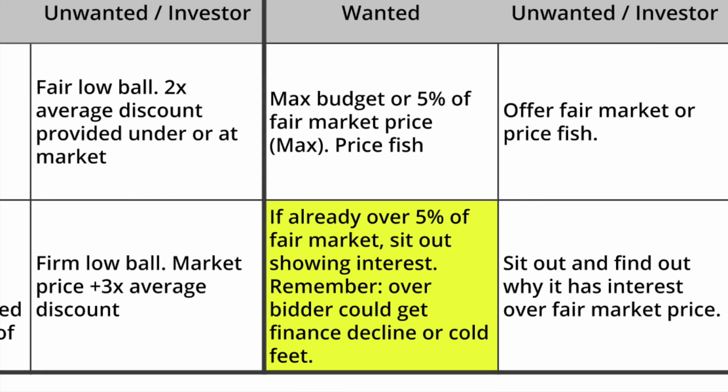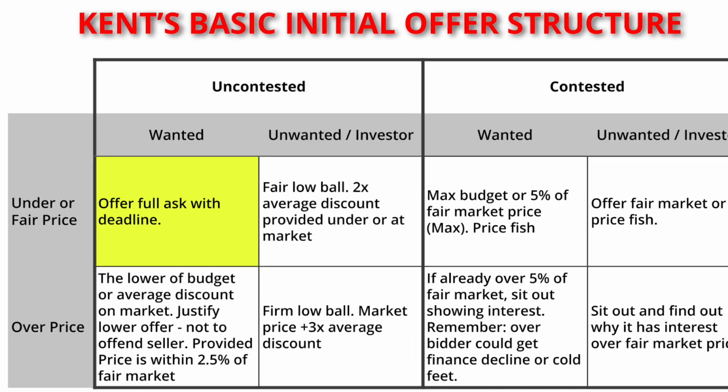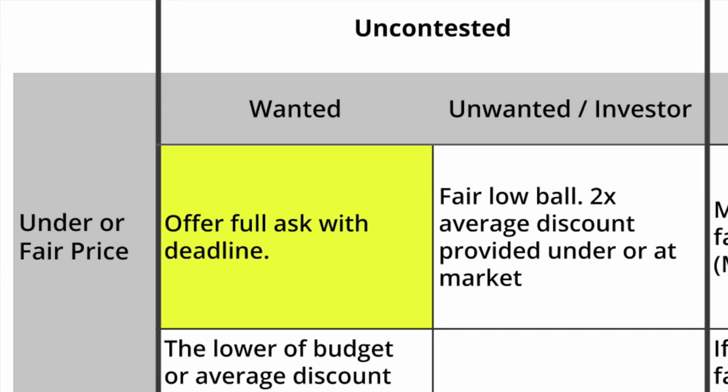If the property is wanted, contested, but overpriced, if it's already 5% over fair price or your budget, you need to sit out with interest, and ultimately if the overbidder can't get finance or the deal falls over, you will still be in the opportunity to buy the property at a lower price. If the property is wanted, uncontested, and at fair market price or under market price, offer the full asking price with a timeline for expiry, and we'll get into what a good timeline for expiry is.